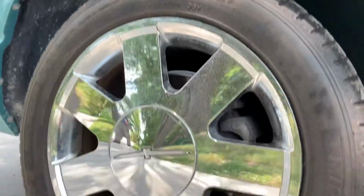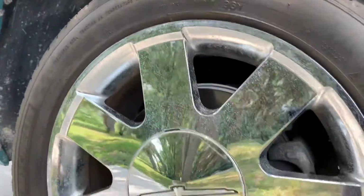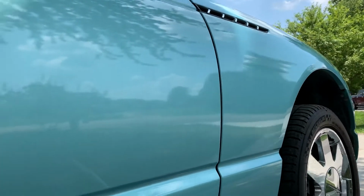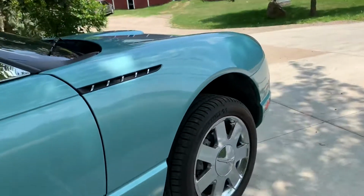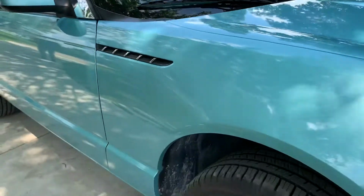The wheels could stand to be cleaned up. I cleaned off one spoke right there just to give the onlooker an idea with what a little wax will do. Michelin Pilot Sports 2 3550 ZR17s. Other than a few small random scratches and a few little paint nicks, really nothing to discuss.